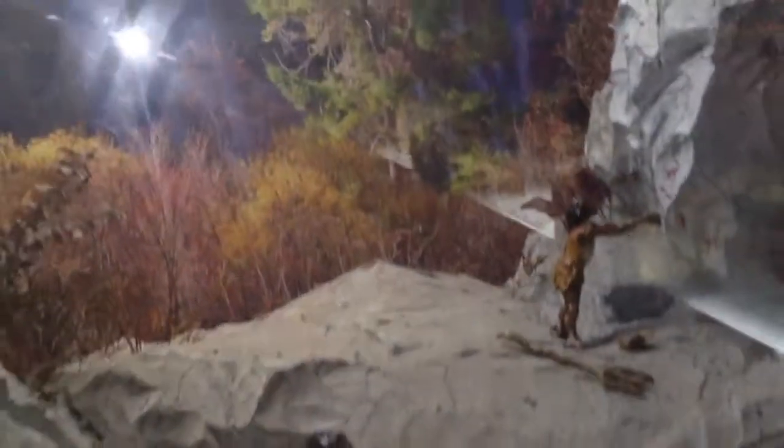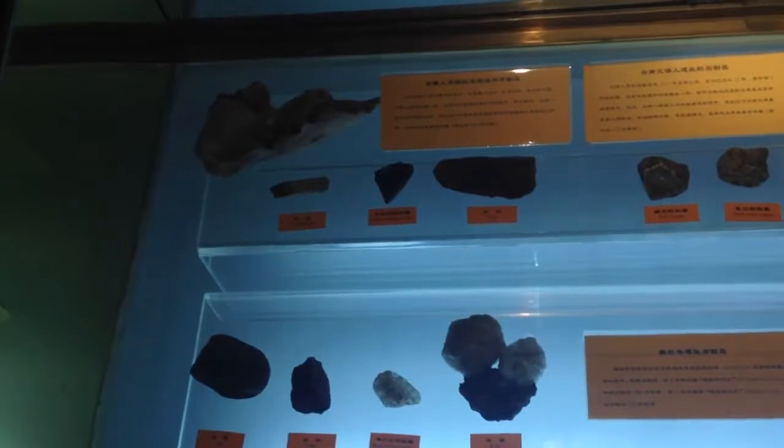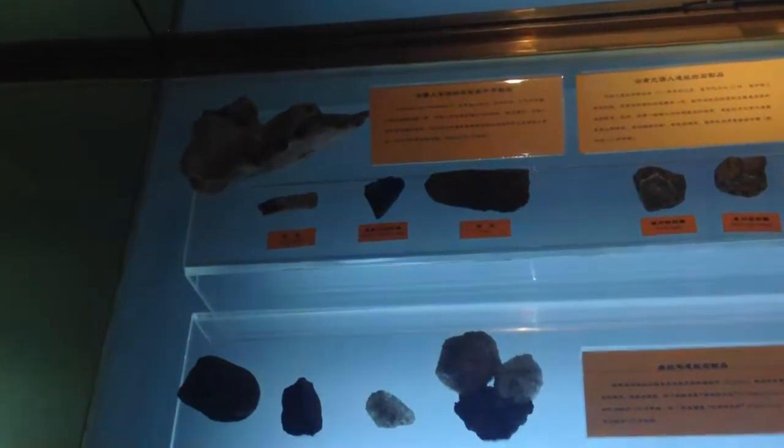And we start painting up all the caves in Europe, in Africa, and Asia, America. And eventually we colonize the moon. We live on extraterrestrial. These are all the tools we've been chipping.